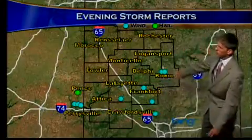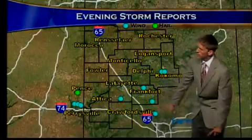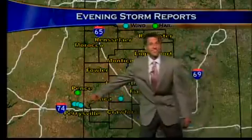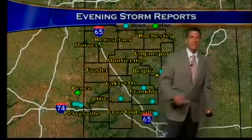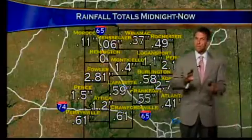So some pretty big trees down near Galveston. We had a big tree down near Kirkland, as well as east of Lebanon, and one tree down near Romney, and several trees down here just northwest of Perrysville. And there are actually quite a few power lines down in this area, too, and some penny-sized hail west of Pence. And also a lot of heavy rainfall in places.